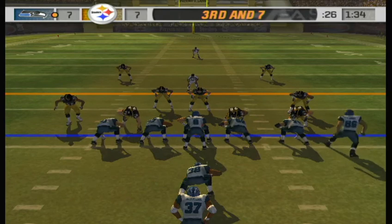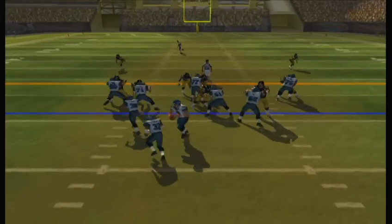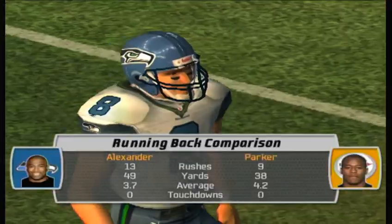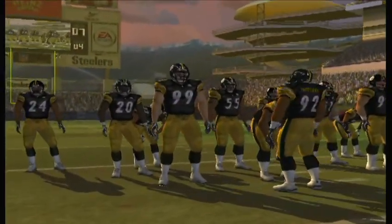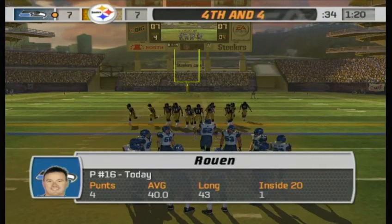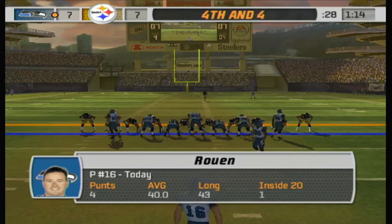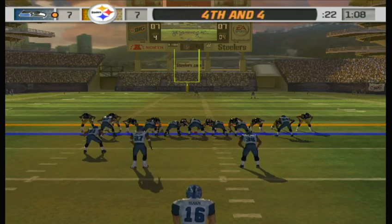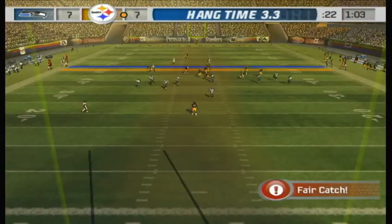The Steelers come out on a nickel package. Hand it off to the back. McFadden is there for the tackle at the 44-yard line. And now our viewers can see how successful each team's main running threat has been today. Unable to get anything going on that series, they'll have to punt it away here. Fair catch called for.